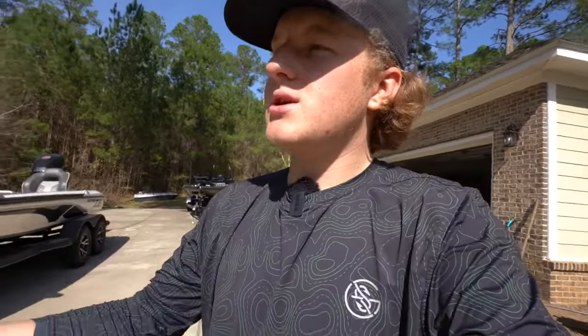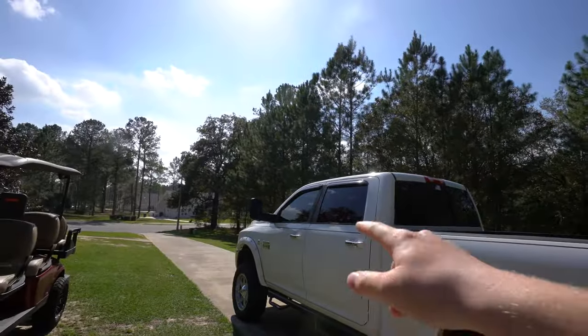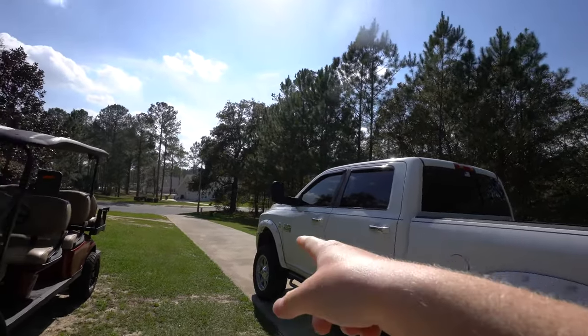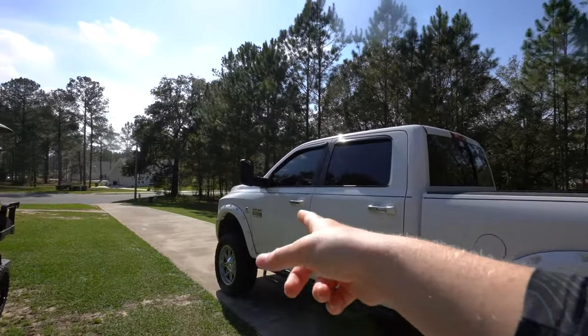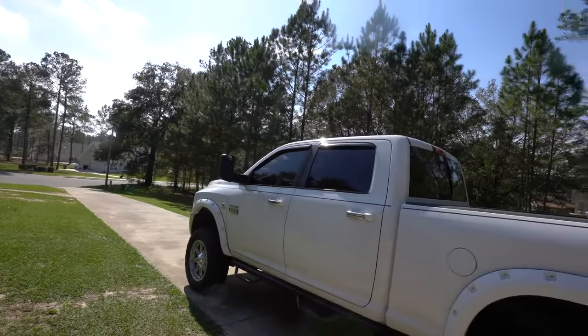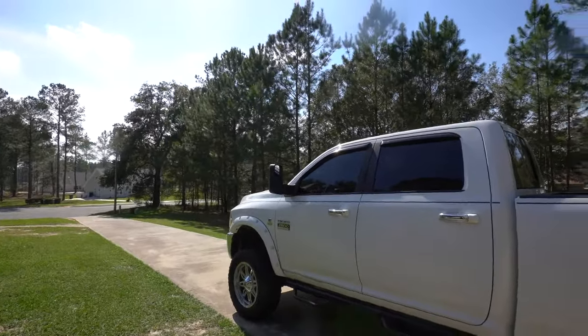So we can start out on the exterior. It's all white. It's got some pinstripe on it. We're going to take that pinstripe off. It's got some old badges on the side. We're going to keep the Cummins badge on it, obviously, but we're going to take the old Ram 2500 badge off it. Just keep a little plain, clean look. And yeah, so all white.